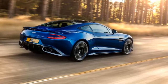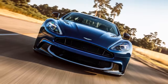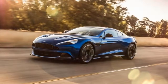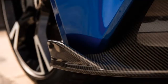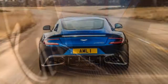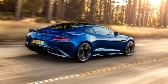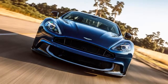Trim levels and features. Like most of the other 12-cylinder vehicles produced in extremely limited numbers and offered at high cost, the Vanquish S comes in one near fully loaded trim. It is also available as a coupe or soft-top convertible, called the Volante. The majority of options provide buyers the ability to tailor the look and feel of the Vanquish S to their tastes.